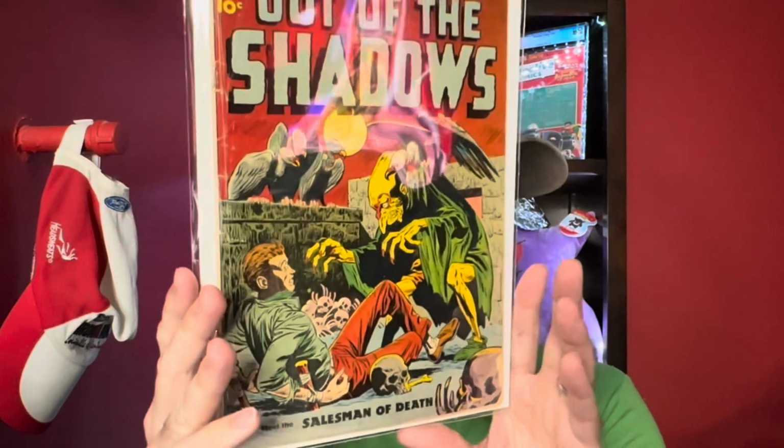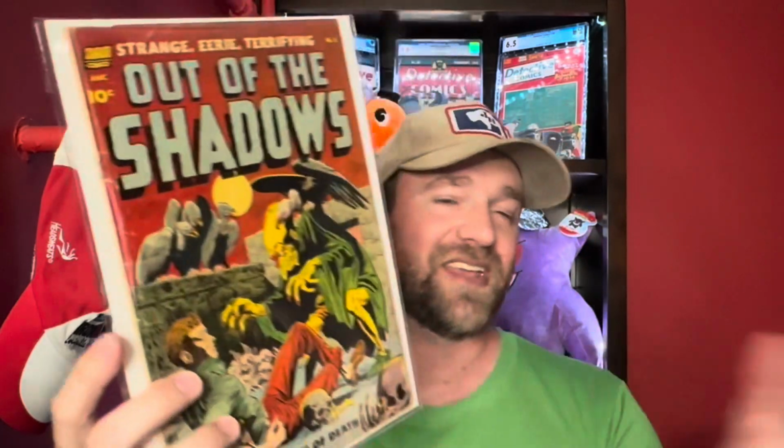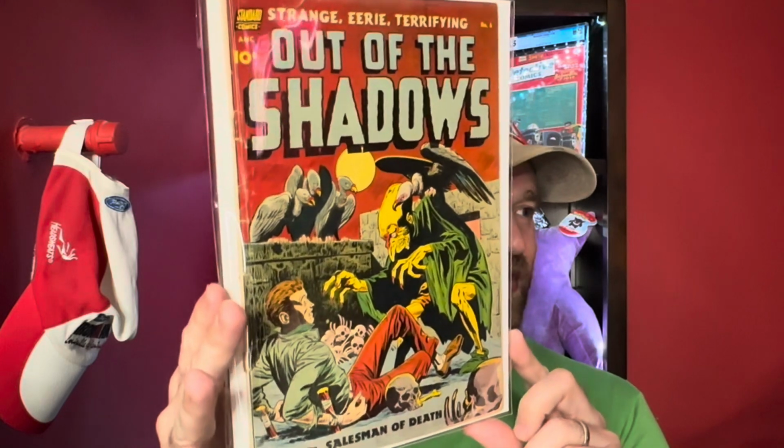Then this one, I actually did a short with this one as well. Out of the Shadows, I think this is number 6, because it has a really cool splash page. Because I'm always checking all these books, flipping through, doing page counts, making sure things are complete, there are no cutouts, all that kind of stuff. And when I see a cool splash page, I like to make a point to show it, whether it's in a short or a video or something. And it was this hanging cover that was pretty violent. So go check out that short if you want to see that one. But definitely a cool interior splash page on this one.